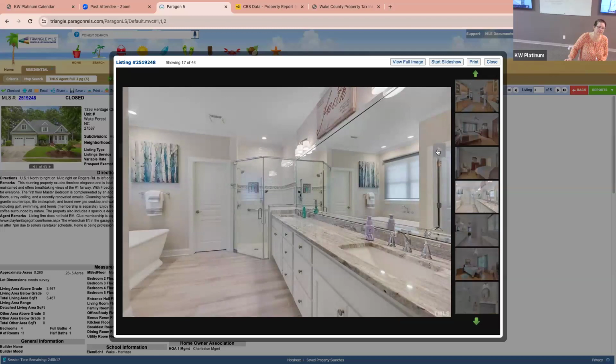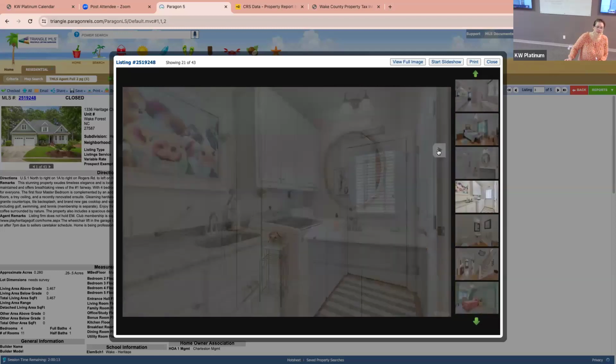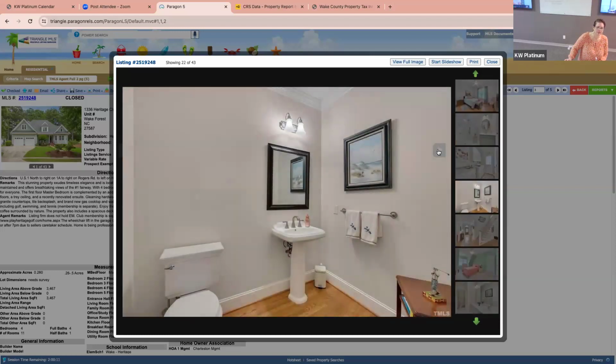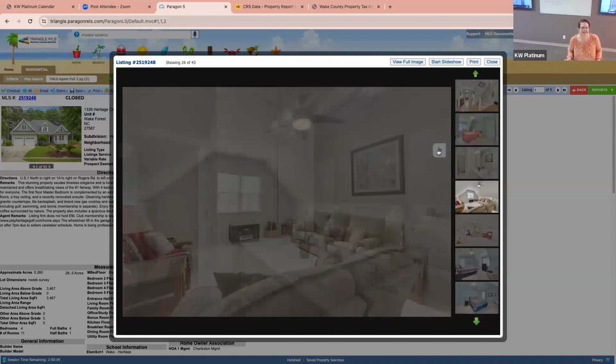Oh, that's okay. That's pretty. It looks like they have all hardwoods. There's no carpet, which is nice. Oh, they proved me wrong. Okay, that's the third.